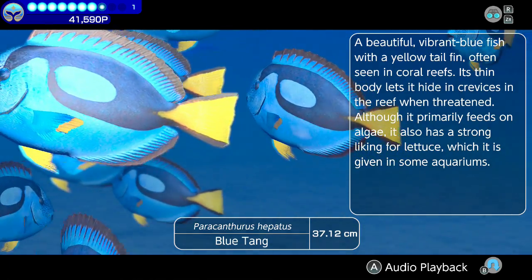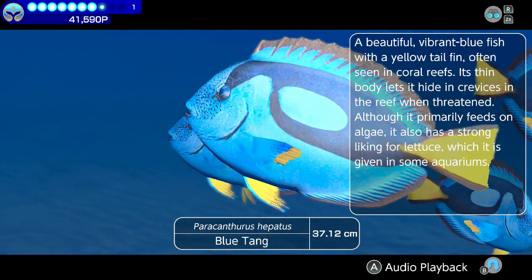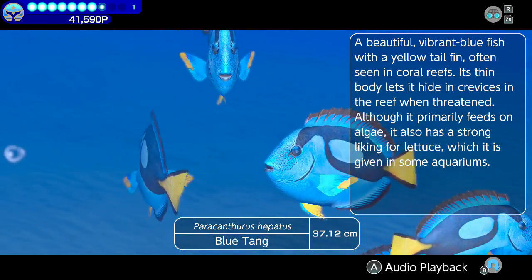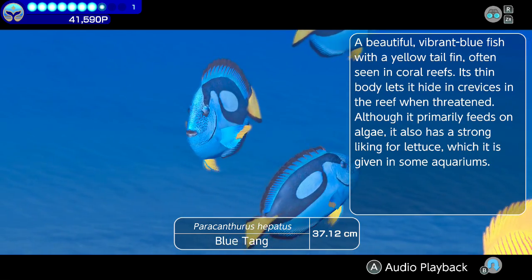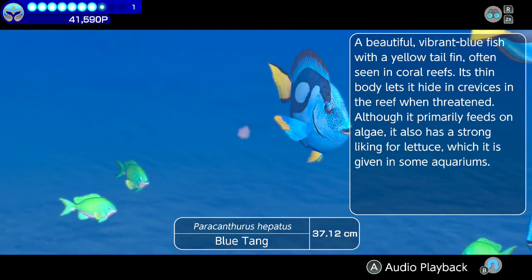Blue tang. A beautiful, vibrant blue fish with a yellow tail fin, often seen in coral reefs. Its thin body lets it hide in crevices in the reef when threatened. Although it primarily feeds on algae, it also has a strong liking for lettuce, which it is given in some aquariums.